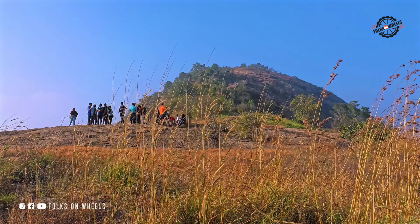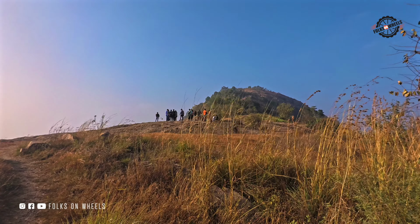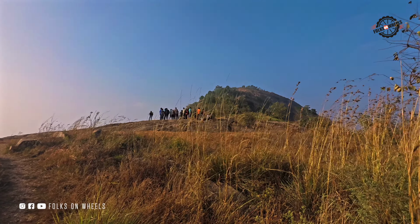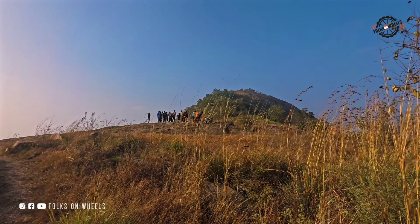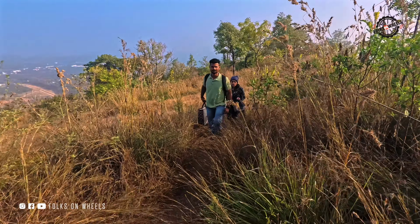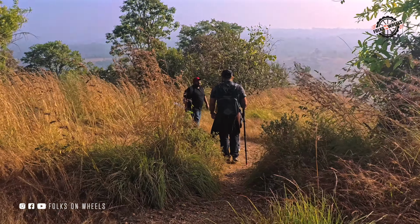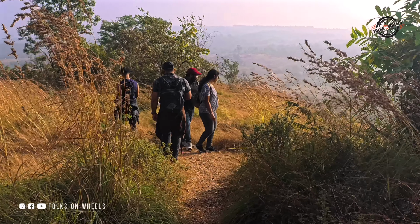At the same time, it is everyone's responsibility to protect and preserve nature. We must save these beautiful places for our children and future generations. So please do not pollute the places you visit. Show respect to nature and keep it clean for others to enjoy.